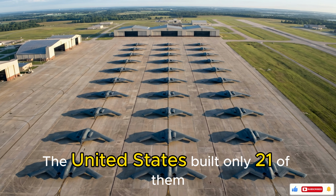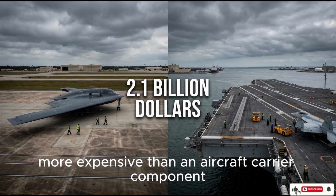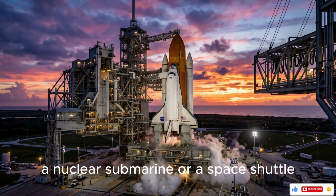The United States built only 21 of them. Each one cost $2.1 billion, more expensive than an aircraft carrier component, a nuclear submarine, or a space shuttle.